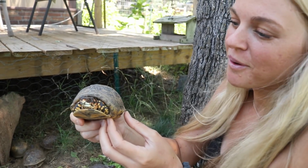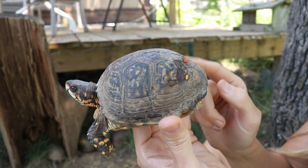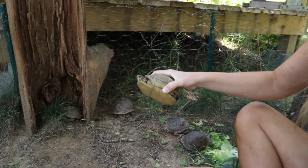And then this is Chewy. Chewy's a little bit more shy. Yeah, he's been chewed up on by a dog. That's why we call him Chewy. But he's a pretty turtle. And where are they going? They're trying to get back underneath that log. They're being a little camera shy.